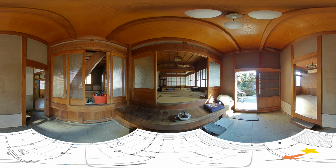360 VR video. Drag with the mouse, you can roll the view. You can see the drawing by looking down. The star mark is your current location. The arrow is the direction of the first field of view.